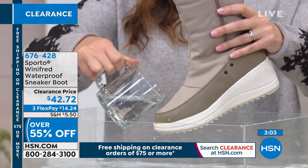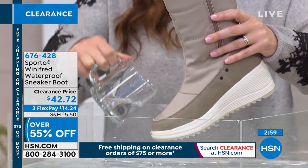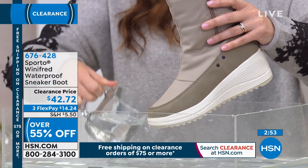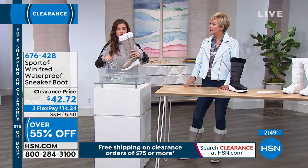You've also got that great Thermalite technology that's built into the footbed. What that does is really lock in your own body heat. It doesn't let you overheat, so you're not going to have hot or sweaty feet. You don't even have to wear socks with these. If you want to just throw these on and head out the door, you can.